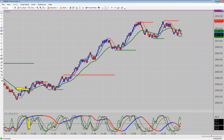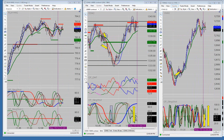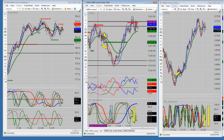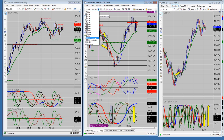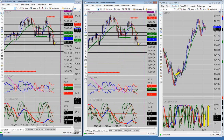Okay, that was the NQ this morning. So for those of you guys who like to trade the NQ, there you have it. I want to show you guys something else. I will in just a minute here. I'm just going to show you something else. It's starting to get a little late here. Let me show you on a daily chart right here. I'll blow this up a little bit.